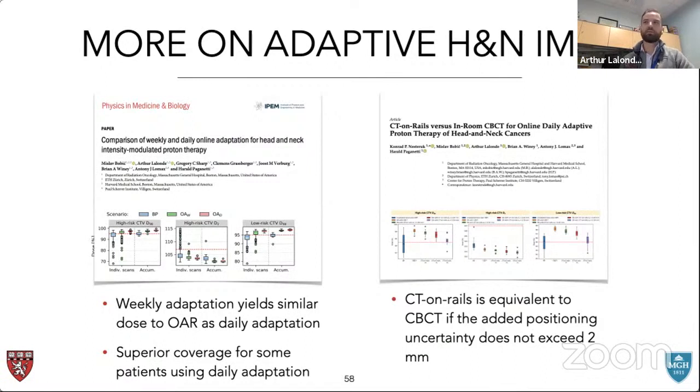The reason being that we're looking at mean dose, which doesn't really change that much on a day-to-day basis. However, we demonstrated that in terms of coverage, there are some patients who benefited from daily adaptation rather than only weekly adaptations. Those were patients with more random changes rather than a slowly progressing change in anatomy, which makes sense.